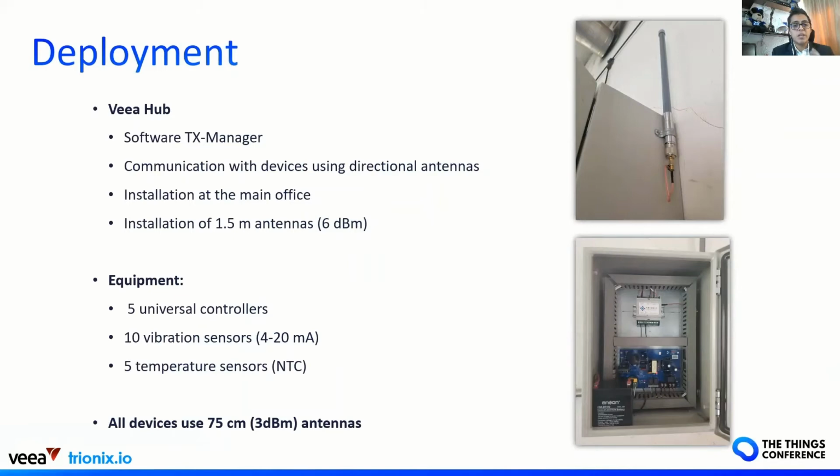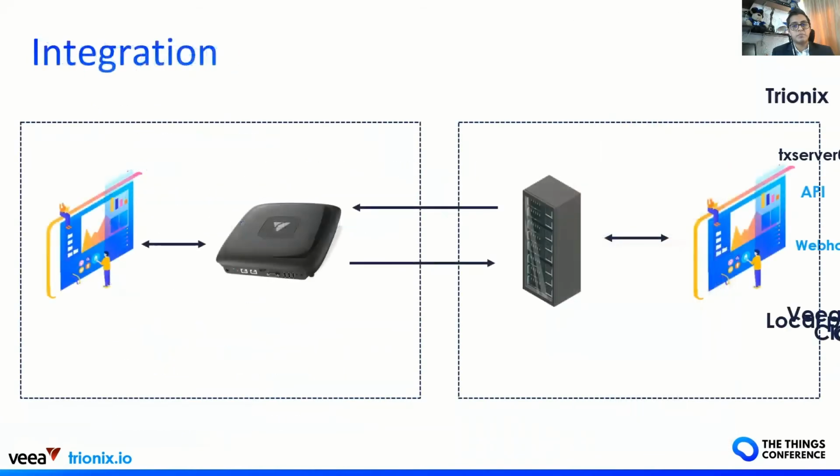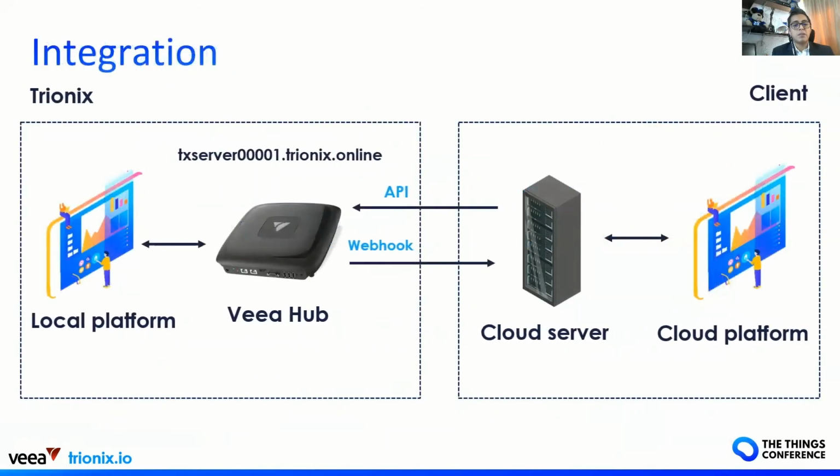For this project, the equipment is 5 universal controllers, 10 vibration sensors with an output of 4 to 20 milliamps, and a temperature sensor. All these controllers use 75 centimeter antennas of 3 dBm. In order to enable off-site users to monitor the state of the motors, we allow any web client to use our cloud platform to retrieve information from the VeeaHub using our custom APIs and webhooks.